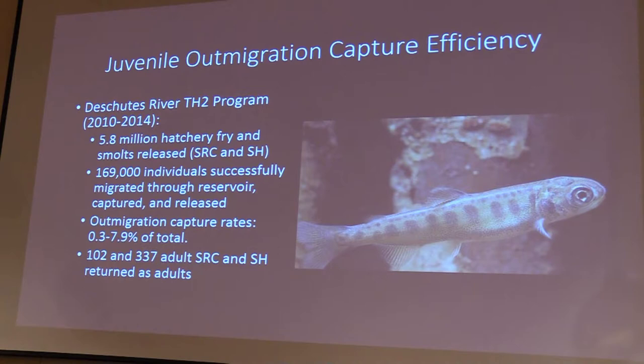In that four-year period, they released 5.1 million hatchery fry and smolts of spring-run Chinook and steelhead. Of those, 169,000 individuals actually made it from the tributaries through the reservoir to the trap, where they were captured and released. That's a capture rate of 0.3 to 7.9%. And all told, that resulted in about 102 spring-run Chinook and 340 or so steelhead returning as adults below Pelton. There was no genetic pedigree done on these fish, so it's very likely that some of these fish were also strays.